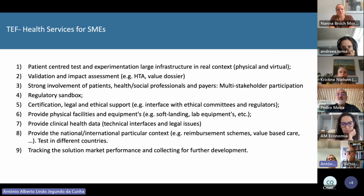Yeah, because what we want to provide to the SMEs, first, is access to the patients, right? With patient-centered applications, with different contexts, physical, of course, inside the hospital, but also with some virtual capacity. It's the case of using data. For example, a startup could use the data even if it's not inside the hospital. So we have these two different facilities, physical and virtual.